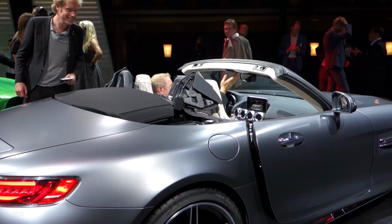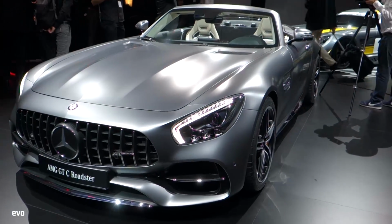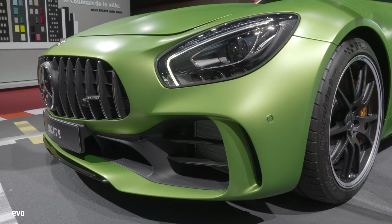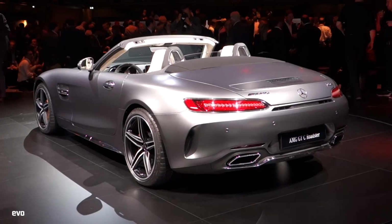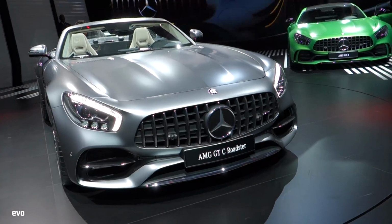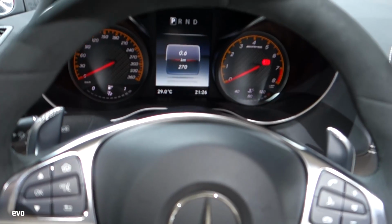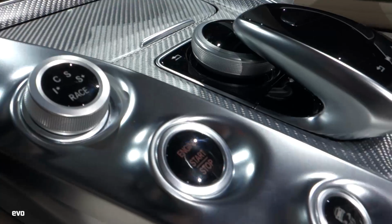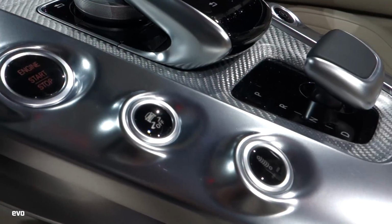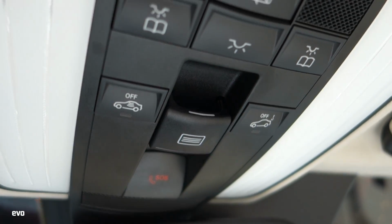They showed it in new GTC spec, which is somewhere between GTS and GT R, which you can see behind me here. So it gets the rear axle from the GT R, including rear wheel steering, and then the front axle is the same really as the GTS, but just mildly tweaked, obviously, to go in with the rear wheel steering and that sort of thing. It's got 549 brake horsepower, 501 pounds-foot of torque, and it should be a really cool thing to drive.